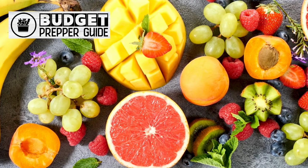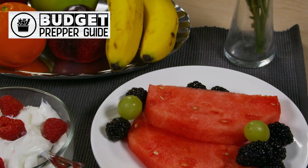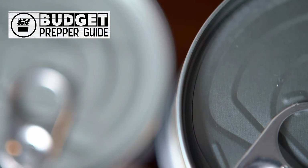Canned fruit might not get the same attention as other survival foods, but it brings more than just sweetness to the table. It's a source of vitamins, energy, and morale boosters when meals start feeling repetitive. Plus, it lasts for years if stored properly, making it a quiet powerhouse in any emergency stockpile.